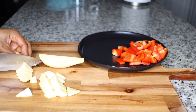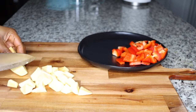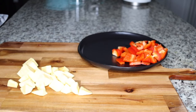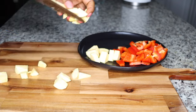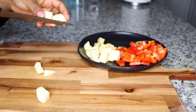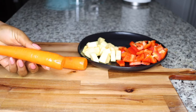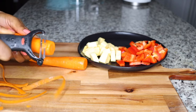I get people asking me, Risa, what do you eat? We need to see what you eat, not just the drinks you share that help you to get that flat tummy. And this is the secret. If you are that person who doesn't like to starve in order to lose your fat, go ahead and try this. Now the third ingredient you want to add, which is a source of fiber as well, is some carrots.